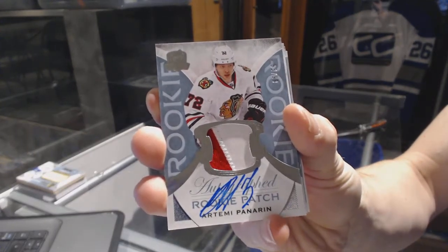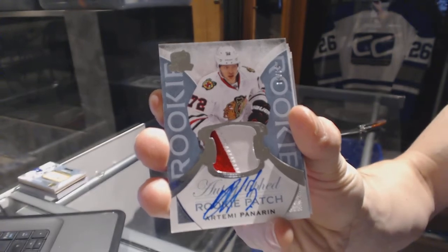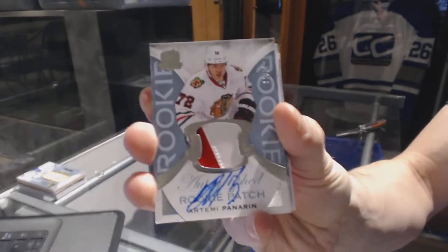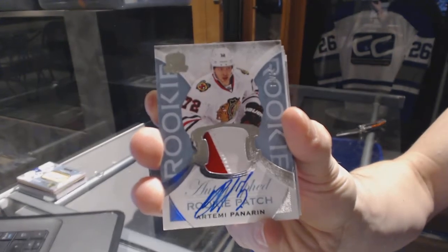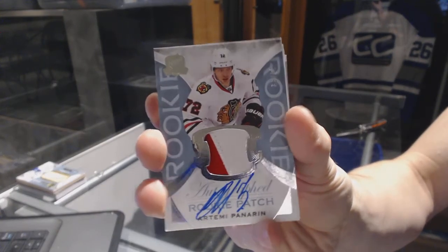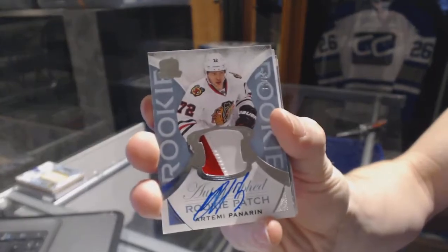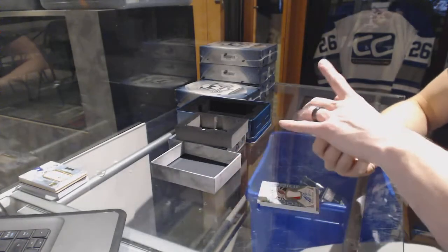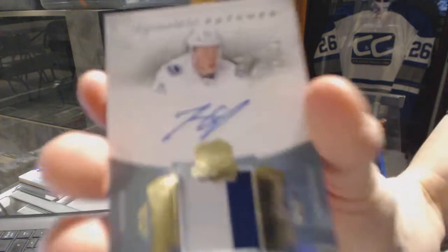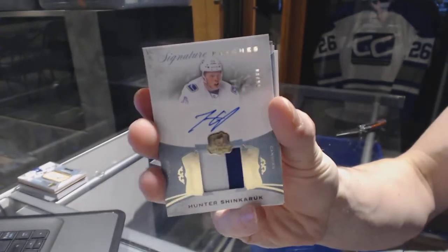85 of 99, rookie patch auto, Artemi Panarin. Sick. Well, that's huge and amazing. Artemi Panarin, rookie patch auto out of 99 for the Hawks. We've got a two-color signature patches, number 99 for the Vancouver Canucks, Hunter Shinkaruk.